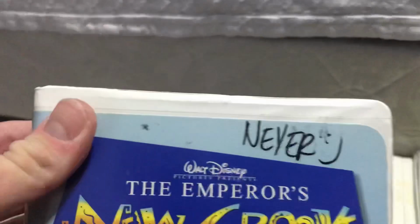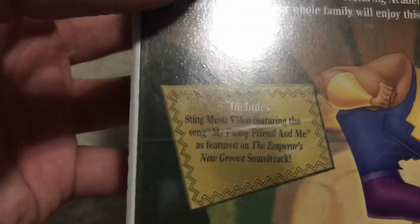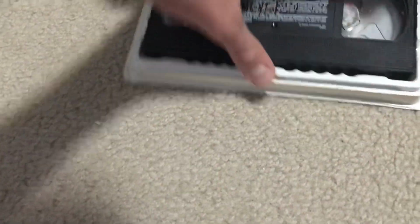Next up, we got the Emperor's New Groove, T-Tech certified, and somebody by the name of Nair. I used to own this tape, but it's mine now. Spine, the back says, Grievous animated trips into Latin by USA Today. Who would sing his video featuring the song My Funny Friend and Me, featured on the soundtrack. We've got an ink label, and it says again, Nair, and the print date is April 10th, 2001. Anyway, here's the reply card. It says you can fill it out. You can want her to do the California Adventure. Yeah, so here this is just the Emperor's New Groove.